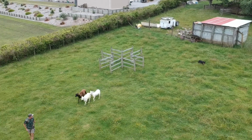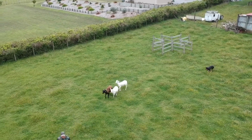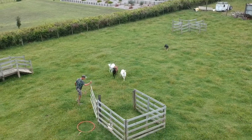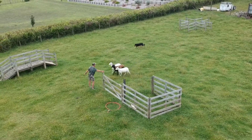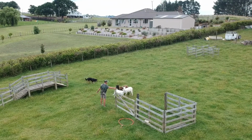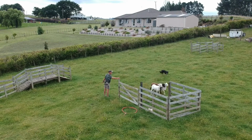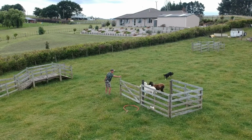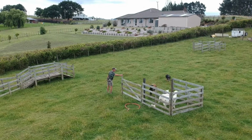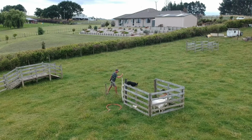I can't stop and start and move around. I've got to get to the gate and open it as soon as I can. And the dog's job is to bring the sheep steadily to the gate. Now you can see Johnny's having a good effect from quite a distance away. So he's just got to gently face them until towards the pen. And hopefully work out what he's supposed to do and just direct the sheep with pressure and put them where they're supposed to go, and that's quite a good pen.